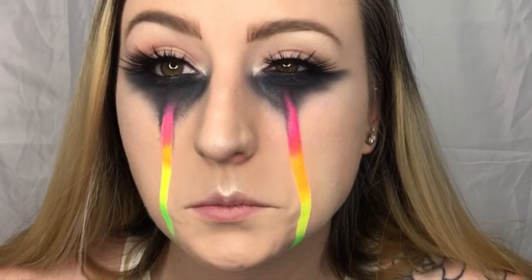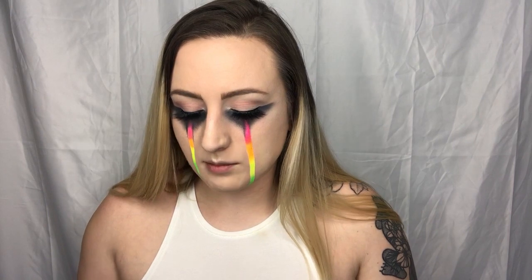Alright, and then for my lips, I want to just do black, but like black is gonna be the best. Should I do like messy black maybe? Let's see how that looks. Okay, so I kind of like the messy black, but I want to darken it and smoke it out a bit. Smoke.